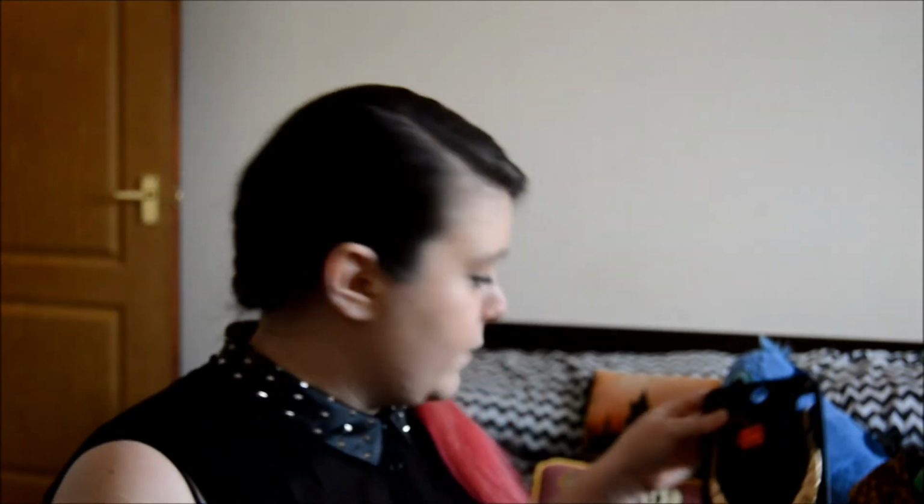So I'm going to start with the necklaces I got in the sale. I got two necklaces in the sale. First one is this one here. It was meant to be £3. I got it for £2. Bargain. I love thick, chunky statement necklaces.